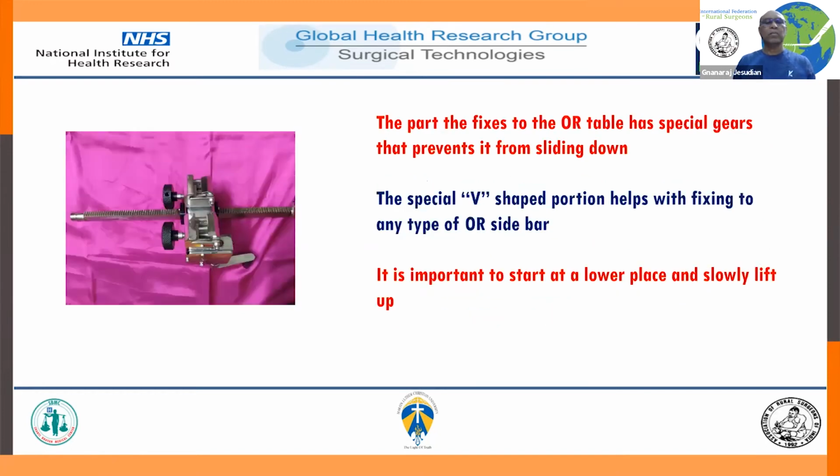And another problem was that the gear system, because of the weight, the whole apparatus used to come down. So then special arrangements were made in the gear system to make sure that that does not happen.